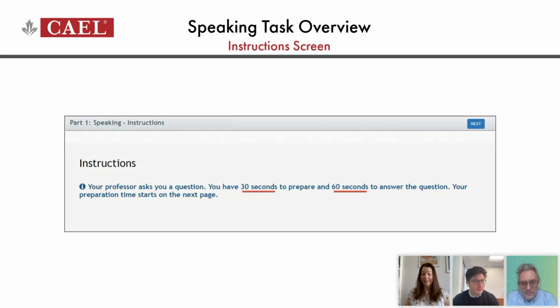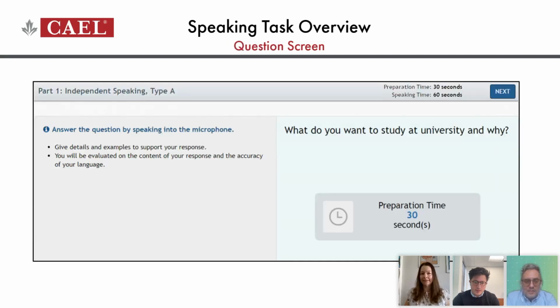Or what I would probably do, I would just click this next button right up here in the top right-hand corner, and it's going to move you immediately right over to the beginning of the test. So you would just complete the entire CAEL test a little bit more quickly if you did that. But once you land on your official test, you'll know the test has started because you'll see the timers up here. This one tells you you've got 30 seconds to prepare, and you will be speaking for 60 seconds total.